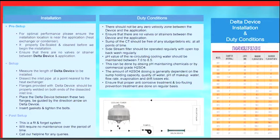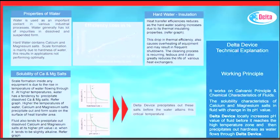Once the precipitation of the salts has taken place, further precipitation due to temperature variation is not possible. And I have given data regarding the saving of water and electricity for this also. If you use a non-chemical device, the amount of savings in terms of monetary amount is already expressed over here.